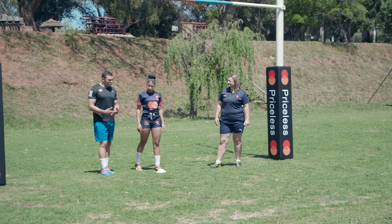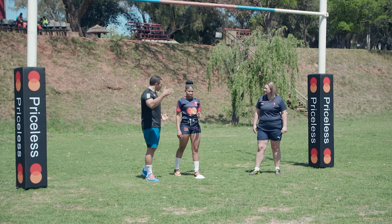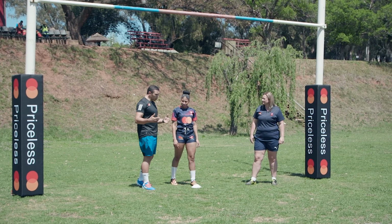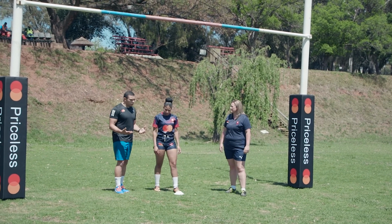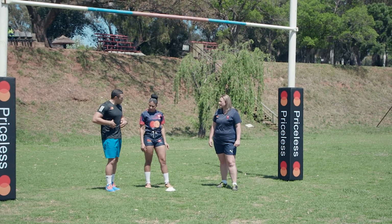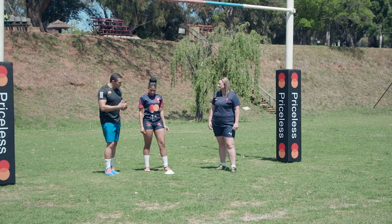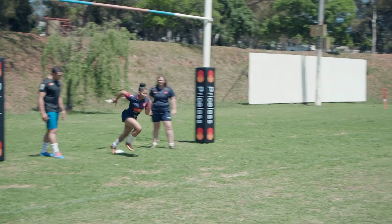The next one is we want you to accelerate as quickly as possible to the 10 meter, but I'm going to ask you to stop dead on the 10, not go past the cone, making your body aware in terms of deceleration and how rugby works. We're not running in straight lines, we're moving from left to right. In strengthening and activating your core, you're able to make your body come to a complete halt as quickly as possible. Ready? And go.